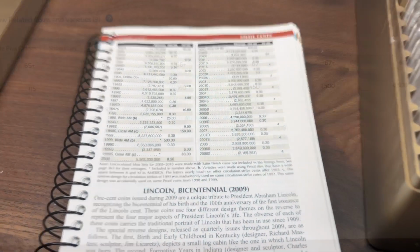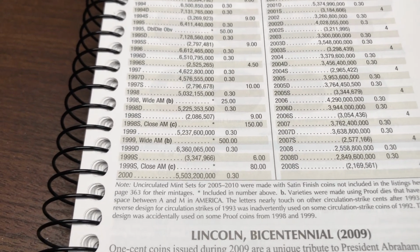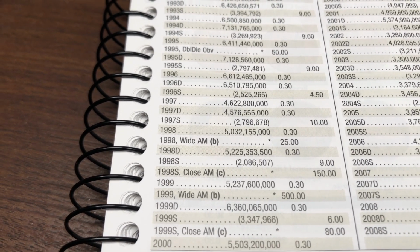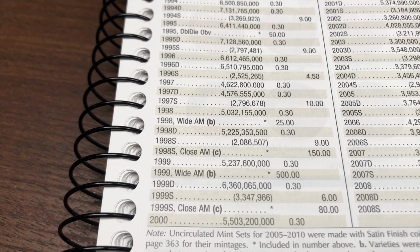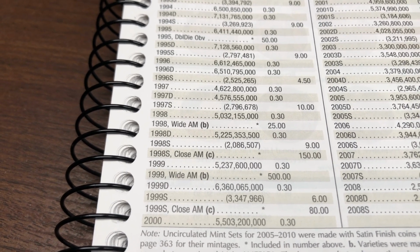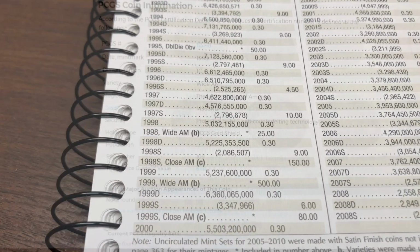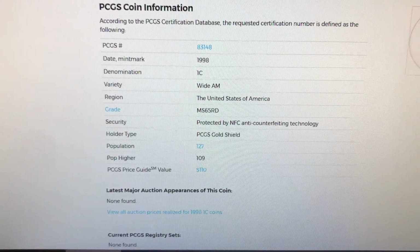Now, the reason I say it's a little bit interesting is because looking at the Red Book, that 98 Ydm listed right there in the middle of your screen, $25 MS65, which is what I have. So not sure if the Red Book is wrong on this or if PCGS is overgrading this. Not really sure. Let me know in the comments below if you think you know why the Red Book has this at $25 and PCGS has this coin at $110. Either way, that's the best profit return that I've gotten on a coin I found coin roll hunting, so I will take it.